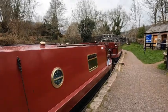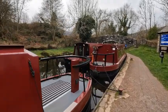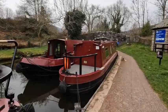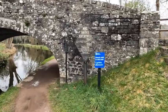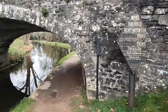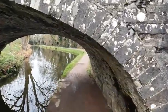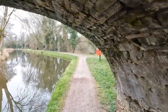And then we've got a very low bridge after this. I seem to recall I almost banged my head on it once. Quite wisely it says cyclist dismount. Yeah, otherwise you're going to get a very sore head. I have to bend down a bit even to walk under this one.